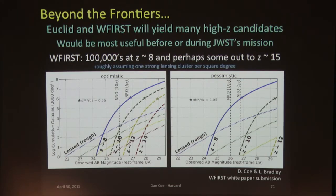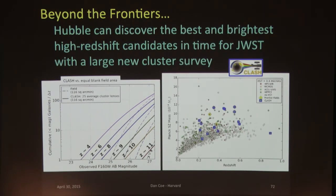Now it would be useful to find these before JWST so that we could study them in more detail. I think Euclid will probably have some overlap with JWST, but WFIRST, it's not clear. But there's a lot more we can do with Hubble, fortunately, to find the best and brightest high redshift candidates for JWST to follow up, and also to follow up now in more detail.